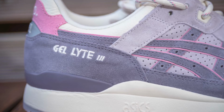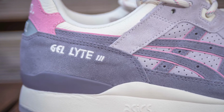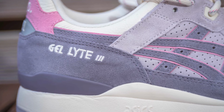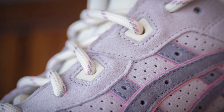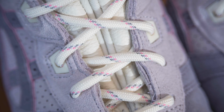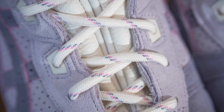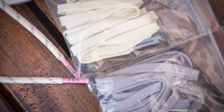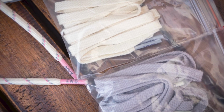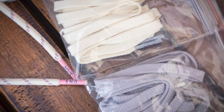Moving further back on the medial side, you can see the Gel Lyte III wording that is embroidered in bright silver. On the lacing section, you have the ivory coloured TPU aglets attached to the rope laces with scattered reflective specks of purple and pink patterns. They have also provided two coloured sets of flat tonal laces, a sail and a lavender coloured with crossover lace tips, which I think is a very nice touch.